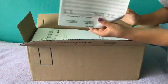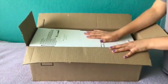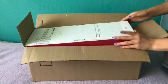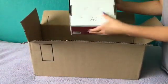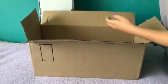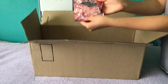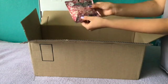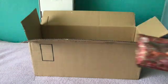So first we just have an order form. Alright, and I did order a couple of other items, so I will show them to you first. I have the doll. I'm just going to put her back here. So the first thing I got was just this little surprise little bag thing. So let's open this up.